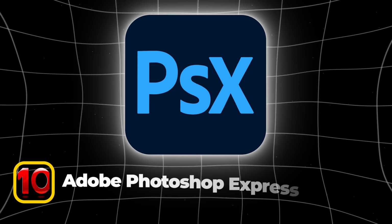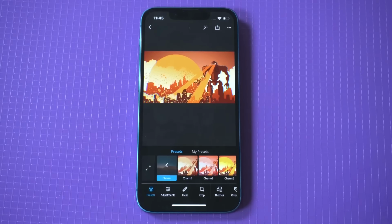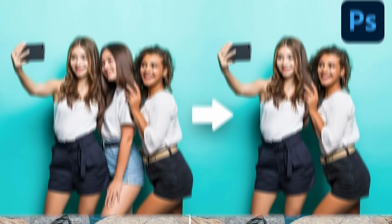10. Adobe Photoshop Express. Bring professional-grade photo editing to your iPhone. With advanced tools and instant enhancements, this app makes your visuals stand out effortlessly. One standout feature is its ability to remove unwanted objects from photos, perfect for decluttering scenic shots or fixing group pictures.